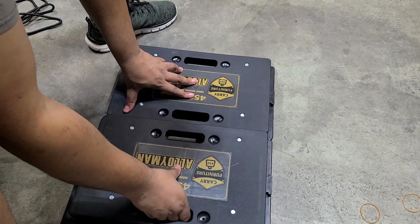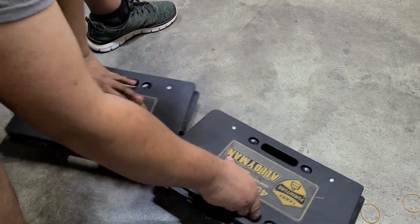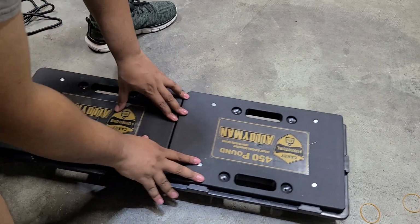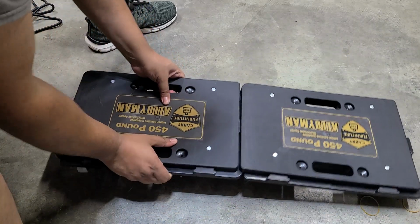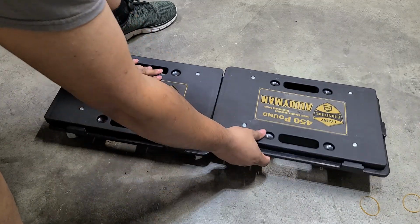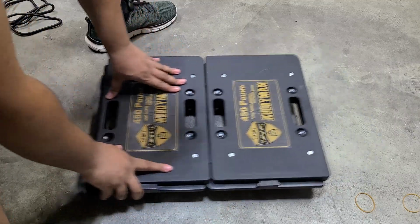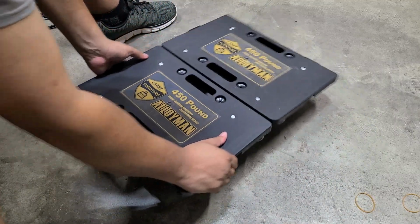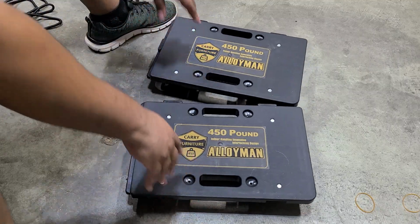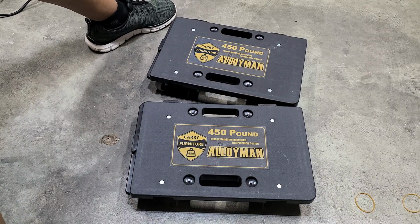Probably the coolest feature about this is its interlocking design. So you can lock them together this way, like a puzzle piece, man. Or you can lock them together side by side. And you lock them together, it's not going anywhere. They're not going to separate easily. So that's pretty good. And then, of course, you've got these bungee straps so you can secure your load.